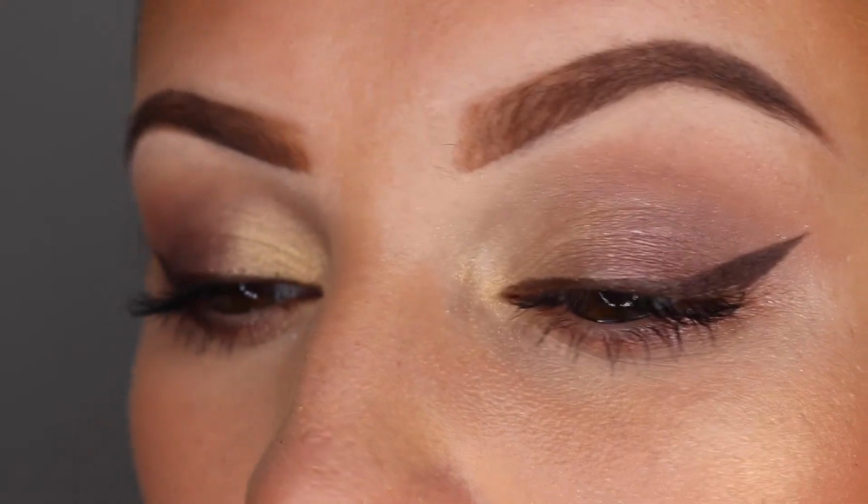Being able to change your brows from daytime to nighttime, or a more natural look to a more defined evening look, is going to change your makeup game.